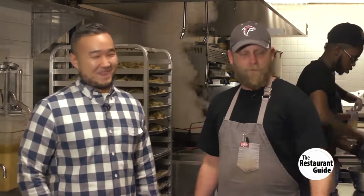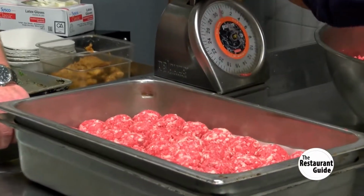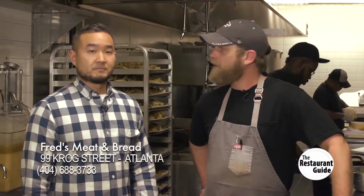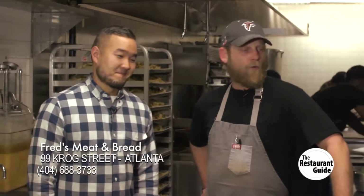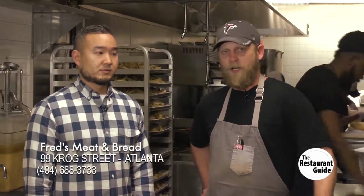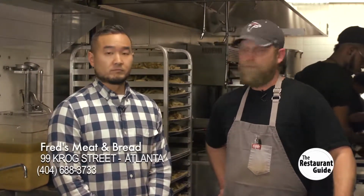So what makes us special here at Fred's Meat and Bread is we do everything in-house from scratch. We house grind our burgers. We use 3 different cuts of meat: chuck roll, chuck flap, and brisket. I can't give away the portions or the sizes. It's a proprietary secret. But we get the cuts in fresh, we grind them, we form the patties, and we do a smashed burger here, which means we don't take cook temperatures. We just cook it all the way through.